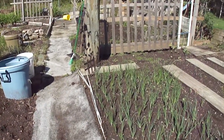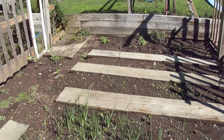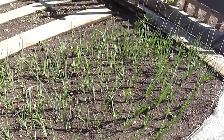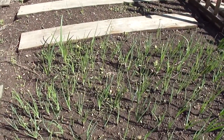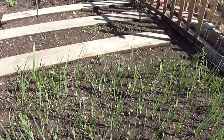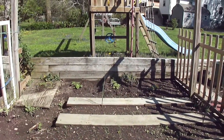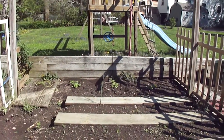Yeah, here's the onion patch. Should come the other way because of the shadows, but they're doing pretty good. There's four different kinds of onions in there. Whites, yellows, reds, Spanish. I got some carrots coming up in between the boards there, and summer squash off in the distance beyond there with little saggy leaves for some reason. I have to check on that.